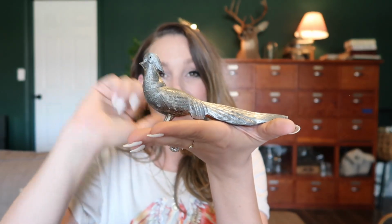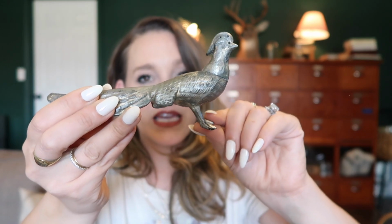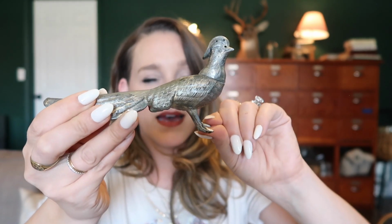My husband laughed at me when these came in. I follow this antique shop on Instagram, and she shared these, and immediately I was like, mine. Look at it. So they are salt and pepper shakers. In fact, one of you messaged me on Instagram saying that you had the same ones, but yours were cute and polished. Mine are patinaed, and they've seen some things.